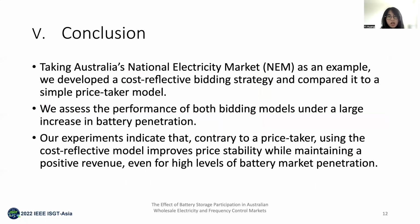In conclusion, taking Australia's market as an example, we developed a cost-reflective bidding strategy. Our experiments indicate that compared to a price taker, using the cost-reflective model improves price stability while maintaining a positive revenue even for large levels of battery penetration.